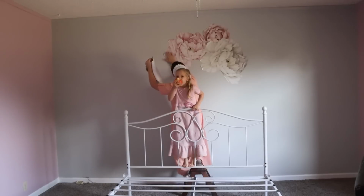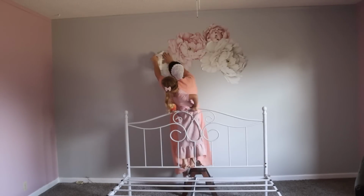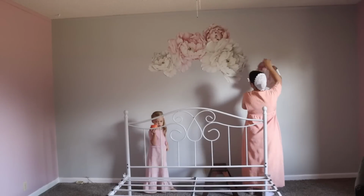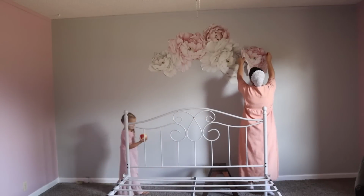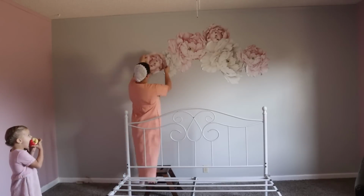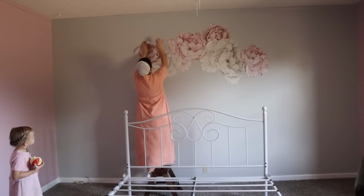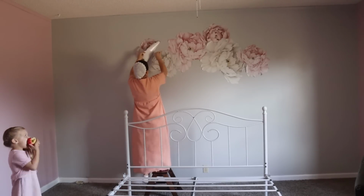Next, we are adding a smaller pink one on top, and then another white one there on the side. Just putting them wherever I think looks best. I knew I could change it if it wasn't quite how I wanted it to look, so I'm just putting them up and then deciding if that is where I want to keep it.